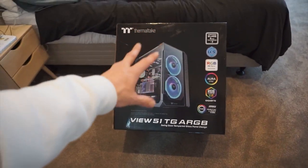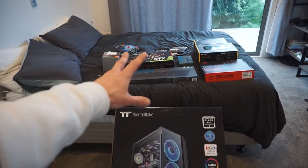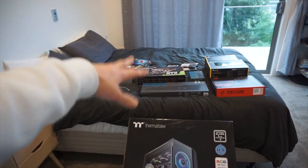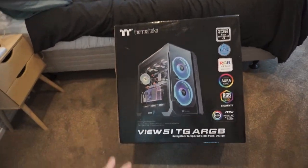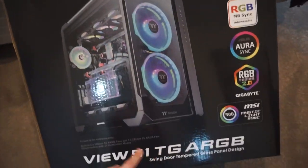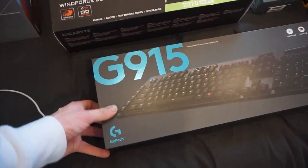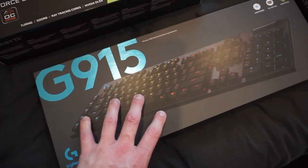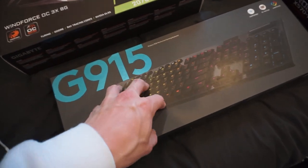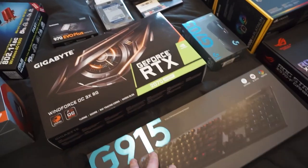I decided to go for a full tower, not a mid case, just because it's quite a lot of stuff and I could upgrade in the future. Might add more hard drives, might add some more stuff later on. But anyway, we got a big case here, Thermaltake. It's got some fans. I don't know, it looks pretty cool. We got a Logitech G915 keyboard, so this one looks really nice. It's got a little sound bar up here. It's sort of like a low-key mechanical keyboard, so it is mechanical, but it's not super loud, which I like.